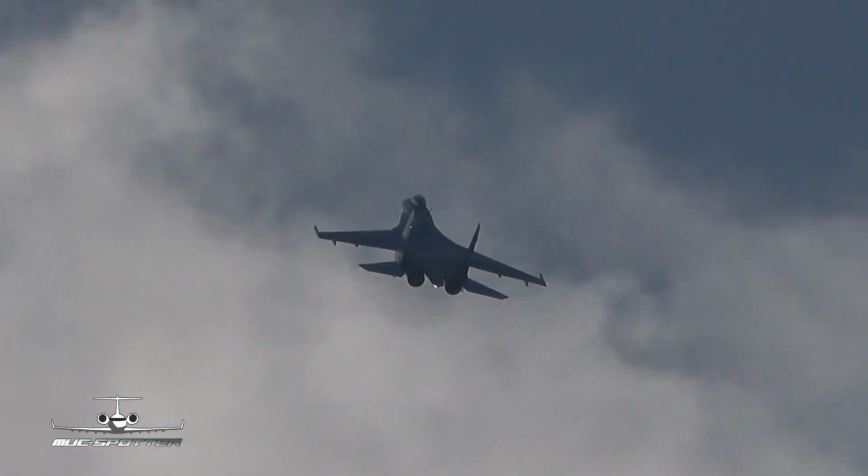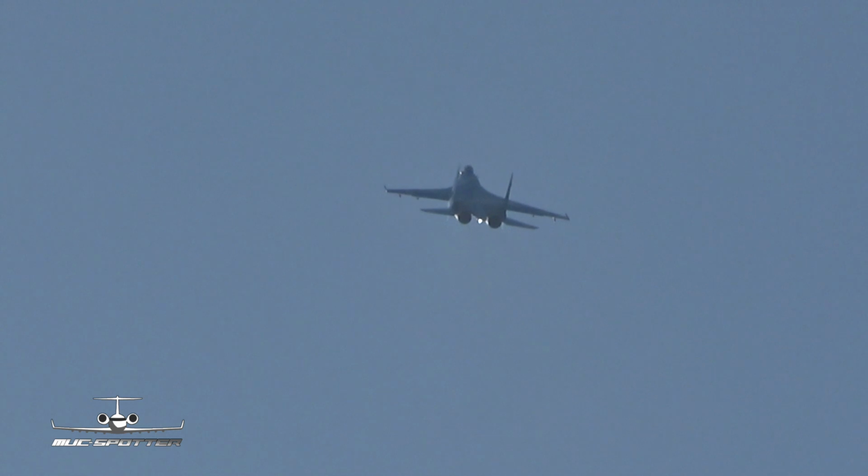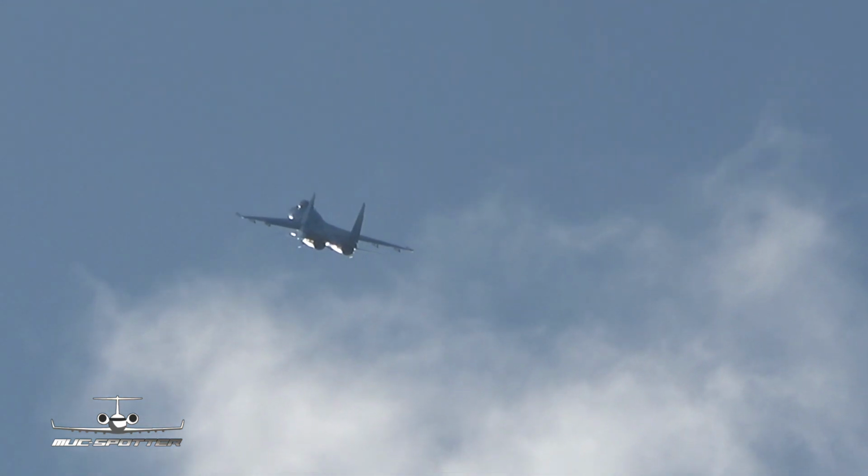25 operational Su-27s in today's Ukrainian Air Force. 67 aircraft were taken on by Ukraine when it gained independence, most of them based with the unit that this aircraft comes from, at Mirgorod in central Ukraine, and they're the main providers of the country's air defence.